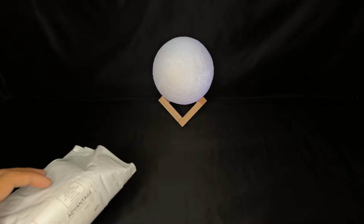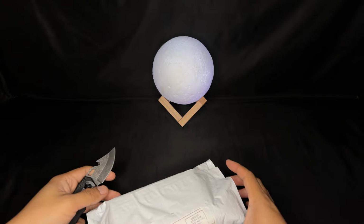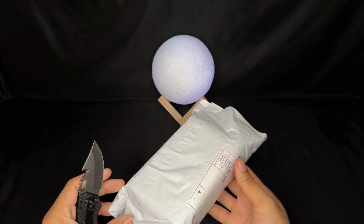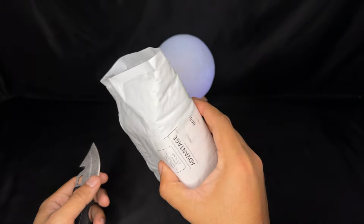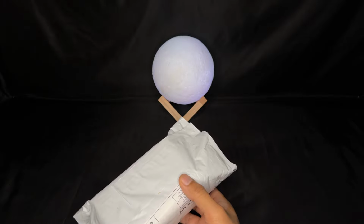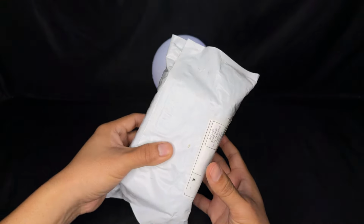So I wanted to unbox these two fragrances that I purchased from Aura Fragrance with you. This one sounds a little loose, and I just noticed there's a pull tab right here. Let's get some pop sounds real quick.